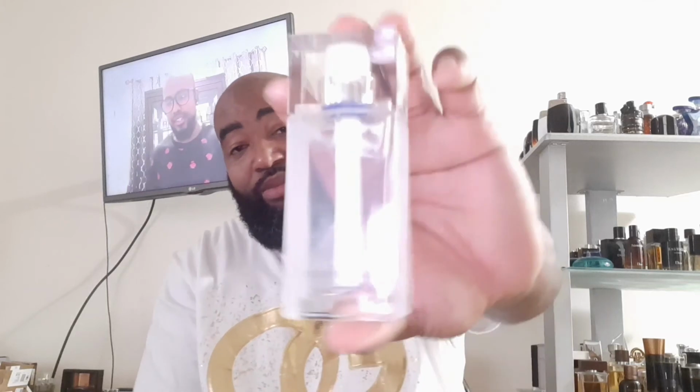Now, if there are other flankers out there, which I'm sure there are, I haven't tested those, but I'm happy with this one. It kind of gives you that citrus, that lemonade type vibe, which leads into the next fragrance, which is actually the most expensive one on the list, from the house of Dior. This is Dior Own Cologne.